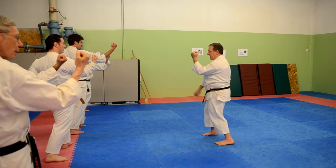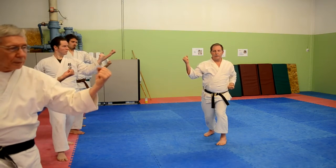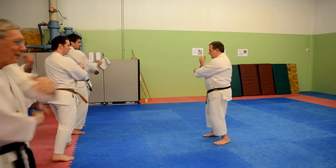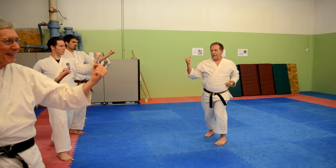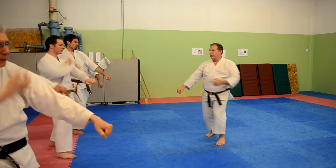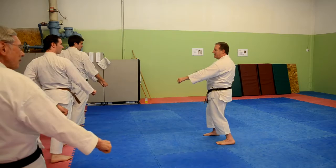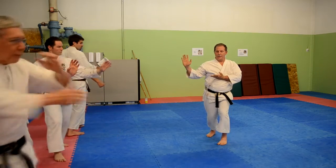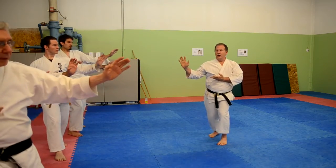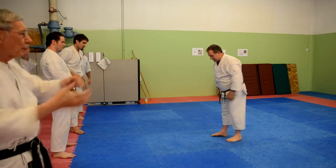Try inside blocks. Try to get your elbow to come across the middle. Inside block. 1, 2, jump it up. 3, 4, 5. Try the elbow blocks. 1, 2, 3, 4, 5. Try knife hand blocks. 1, spin. 2, I know it's weird without the right hands. 3, 4, 5. Excellent. Nice stop. Shake it out.